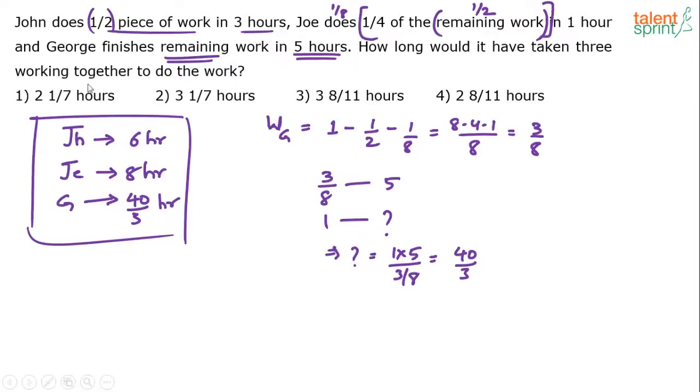Now how long would it take if all three of them work together? You can go by the unitary method. Either you can use the shortcut. What is the formula? If three persons A, B, C work together, let's say A takes A hours, B takes B hours, and C takes C hours, all three of them together will take ABC by AB plus BC plus CA. That's one way of solving it. Otherwise, go by the unitary method. What is the unitary method? Find out the total capacity when all three of them are working together. So if John can finish the total work in 6 hours, his capacity is 1 by 6.